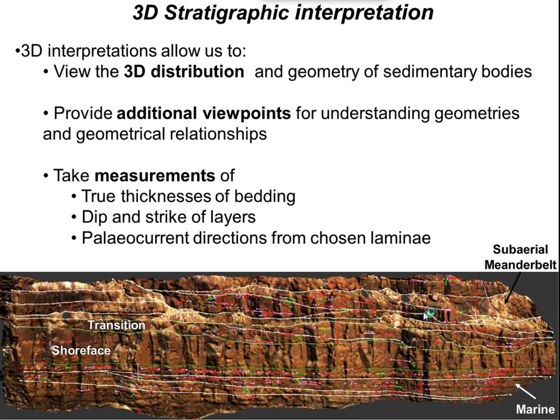So this is the 3D interpretation. It's very similar, but slightly improved because we can rotate the model a bit and see how features translate across the topography of the surface. So we can also take dip and strike measurements, which I've highlighted here. We have the red lines, if you can see them, are the strike orientation, and the green lines indicate the direction and magnitude of the dip.